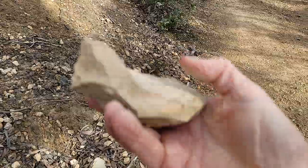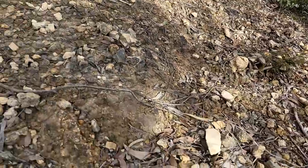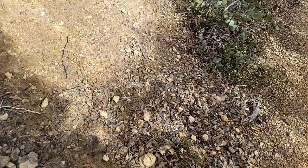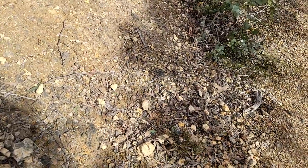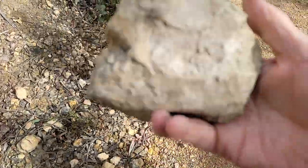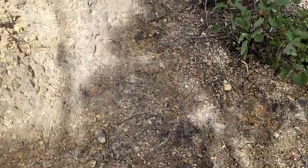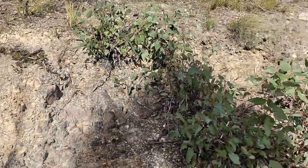Here's the siltstone, feels very silty. No fossils in that one. Here's some more siltstone, that's a weathered surface. I don't see any fossils in that one, so it's fairly weathered. As you can see, the exposure is also pretty weathered. You'd be hard pressed to find fossils in that.